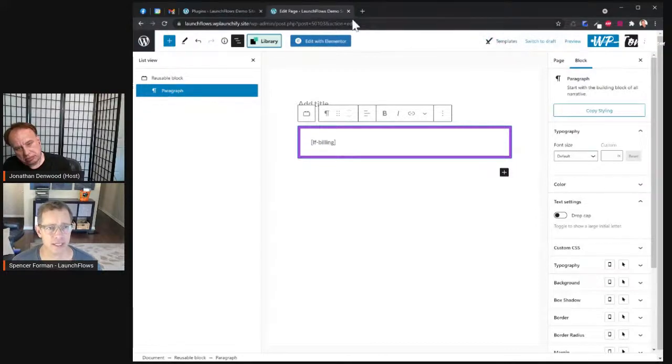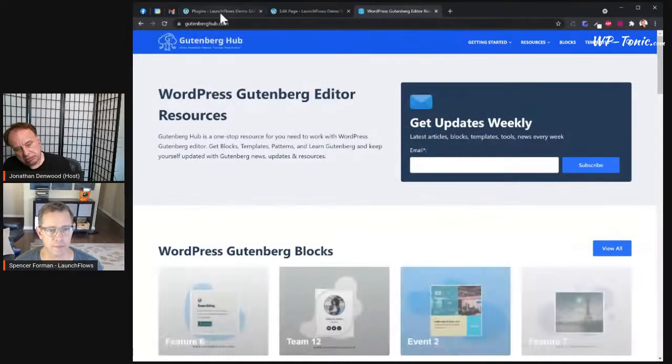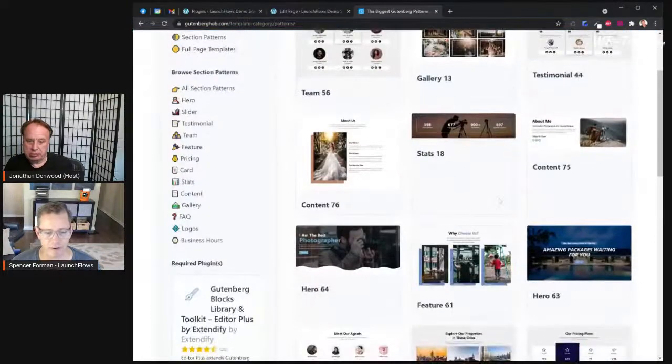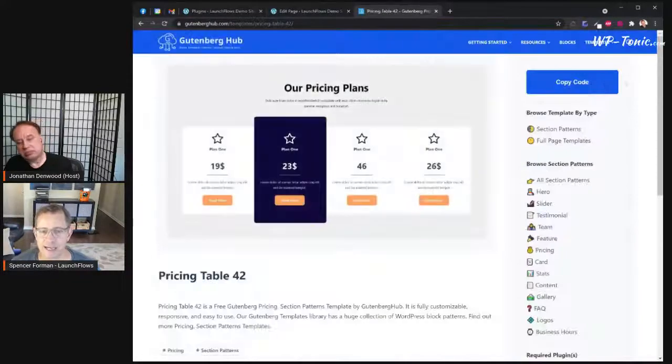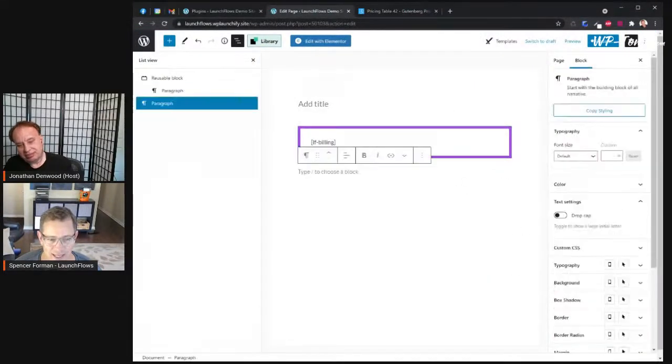Let me give you another example here, just because this is so compelling. There's things like the Gutenberg Hub. I've shown this before, but the Gutenberg Hub has a very nice set of blocks, templates, sections, and so forth. If I go to the sections, these are particularly clever. Something I see here that's super sexy that I want to do, like a nice pricing table. All I've got to do is go here, click a button, literally. I go here, add a thing, I click paste, and it goes in place. That's it. Like literally, let me do Control V.